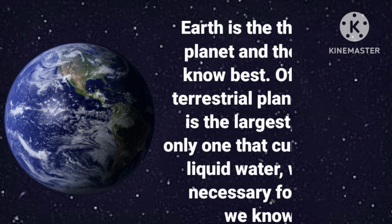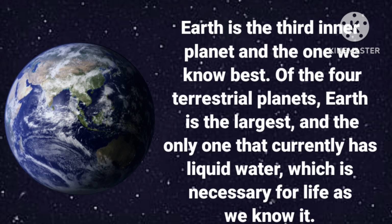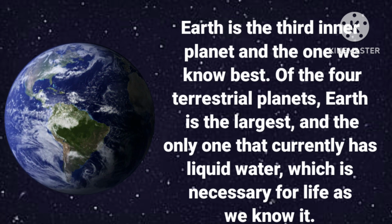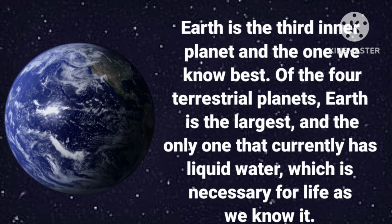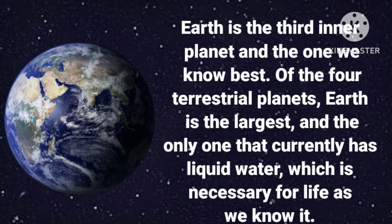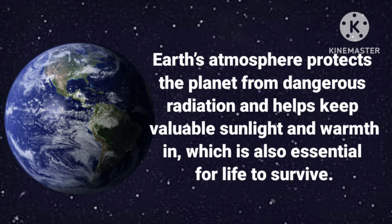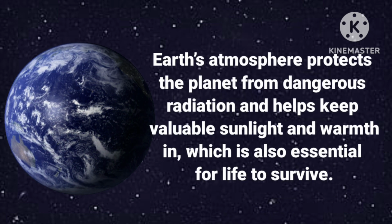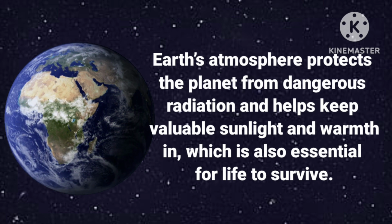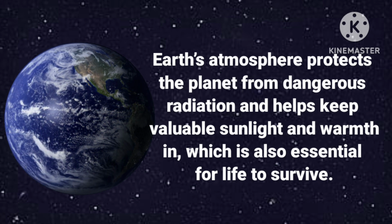Earth. Earth is the third inner planet and the one we know best. Of the 4 terrestrial planets, Earth is the largest and the only one that currently has liquid water, which is necessary for life as we know it. Earth's atmosphere protects the planet from dangerous radiation and helps keep valuable sunlight and warmth in, which is also essential for life to survive.